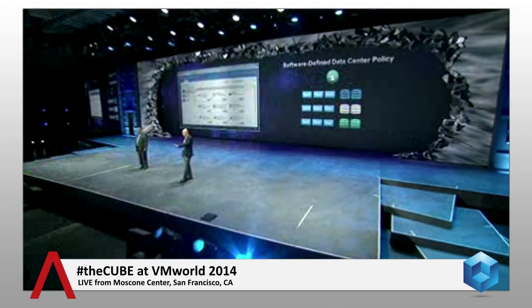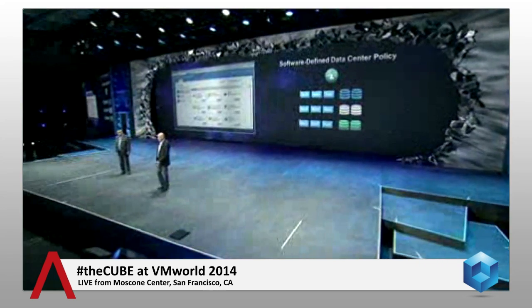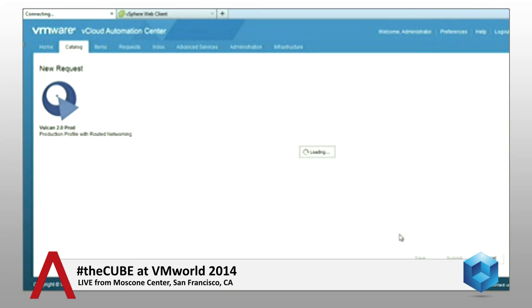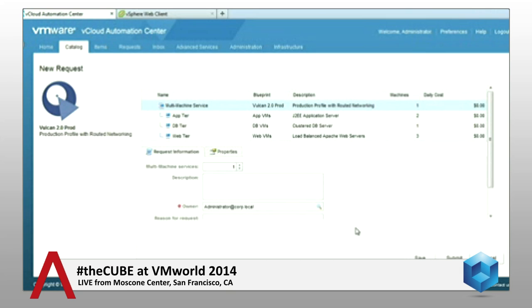Here we are back in the vCloud Automation Center, and it's great to see that we have, within the last 5 minutes apparently, all of a sudden gotten containers, Dockers, Hadoop, we've got Pivotal Cloud Foundry, we've got OpenStack, vCloud Air, all of them available to us in our vCloud Automation Center. But we're going to go look at this Vulkan project that we're going to take into production. It's a standard 3-tier enterprise application with an app tier, a database tier, and a web tier.